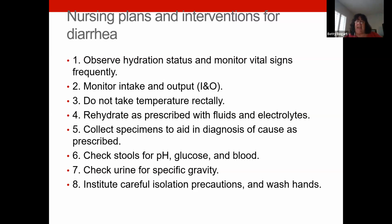When you have diarrhea, you're losing a lot of alkaline because your digestive enzymes are all alkaline. So when you're losing all that alkaline, what is left? Acidosis. So you'll be prone to metabolic acidosis.